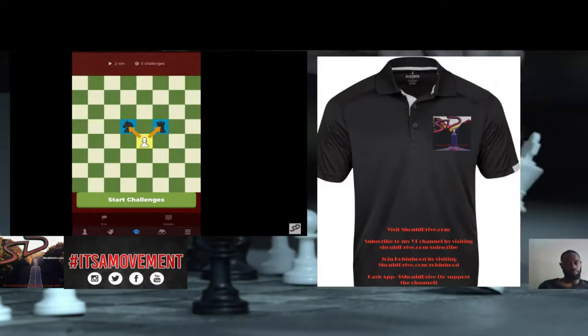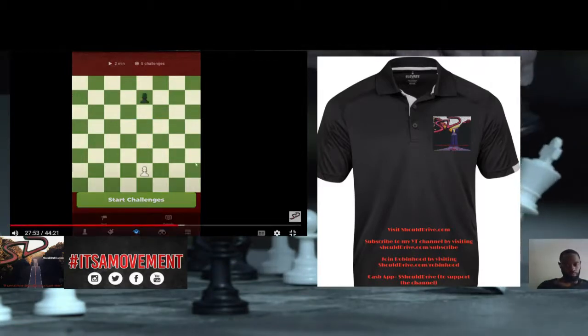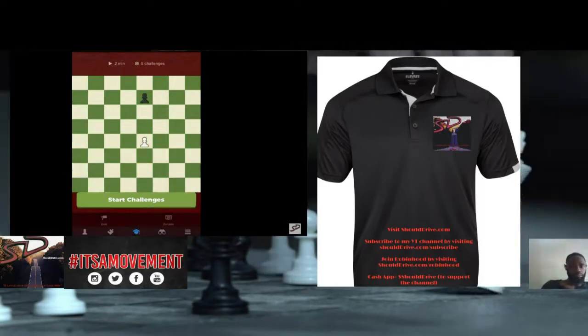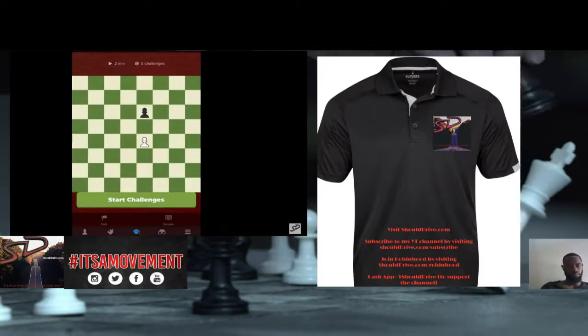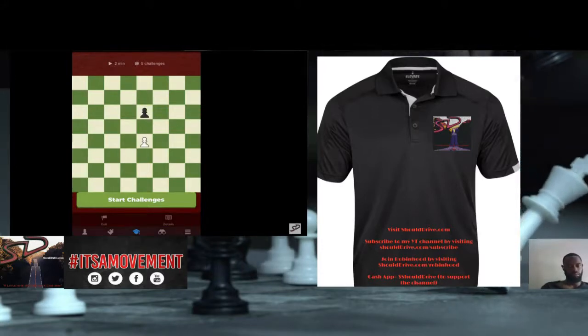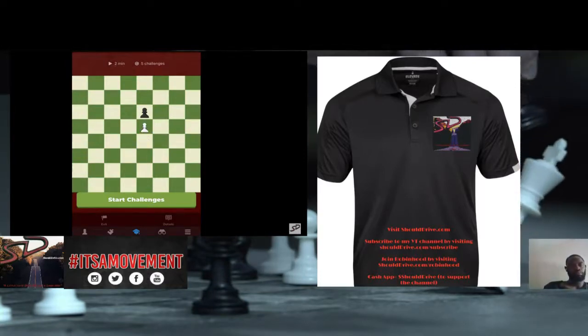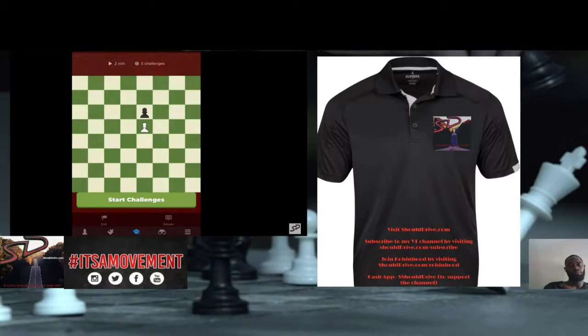Let's see some pawn moves. In this position, since this pawn has yet to move in the game, white decides to move it 2 squares forward. Black, on the other hand, only advances this pawn 1 square. Remember, even though you can move your pawn 2 squares on its first move, you're not forced to do so. White now advances the pawn forward, and now both pawns are blocked and cannot move.